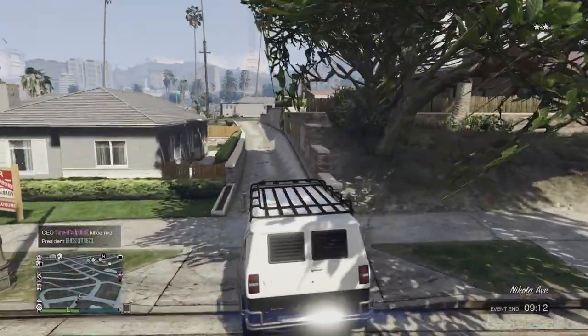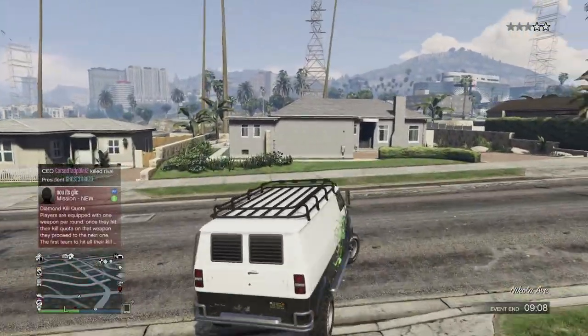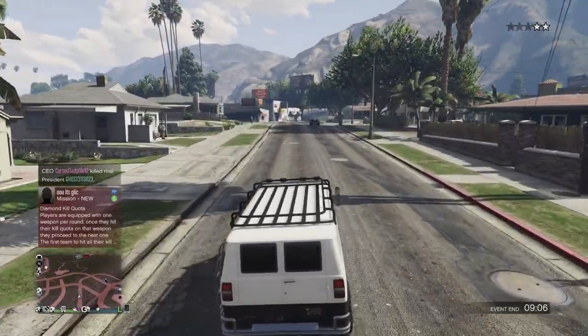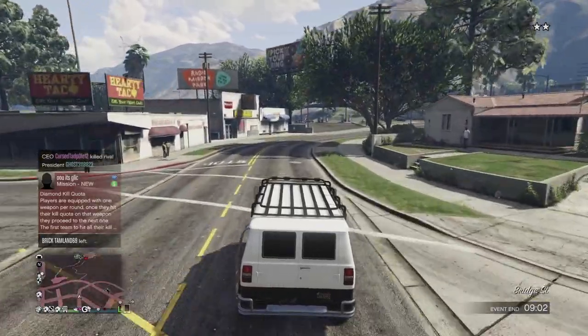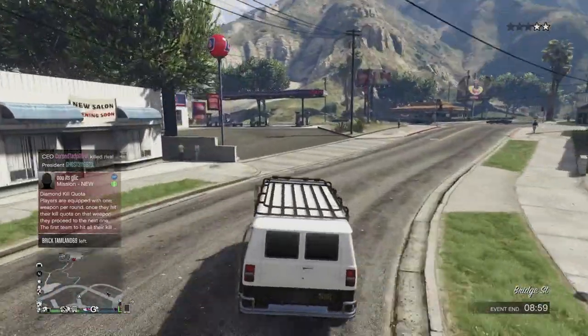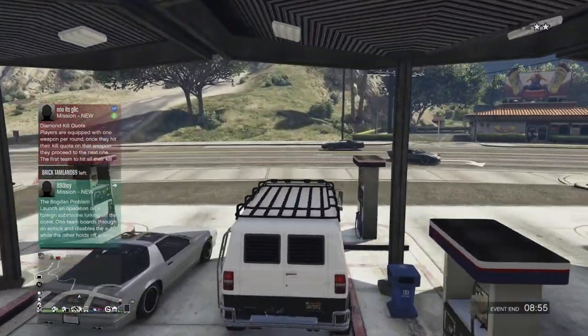Just curious if I can flip these officers. Oh, he did not make that. What an idiot. That's gonna help me out a lot. We should be good. Dude, that one officer right now just killed it for them. Hop in the gas station, they'll never even see me. Here we go.